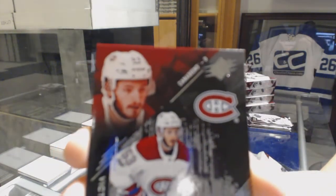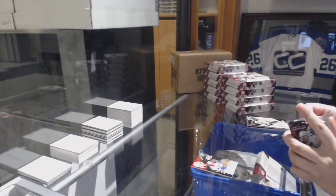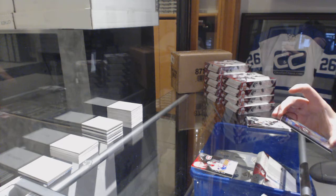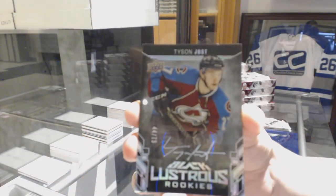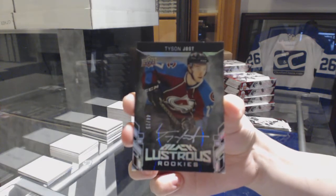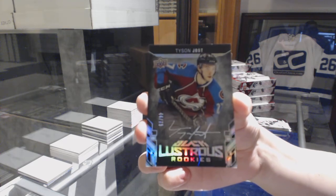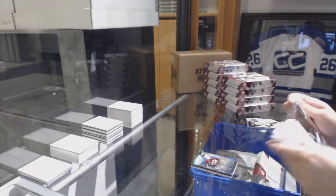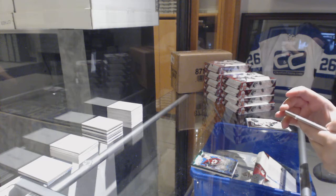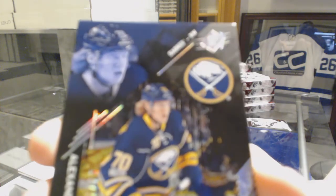$1.99 for the Montreal Canadiens, Victor Mete. We've got a black lustrous rookie auto, number 275 for the Colorado Avalanche, Tyson Jost. Tyson Jost, lustrous rookie auto, number 275. We've got a base rookie, number 270, for the Buffalo Sabres, Alexander Nylander.